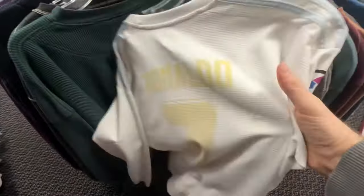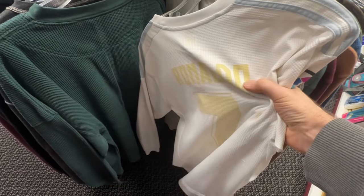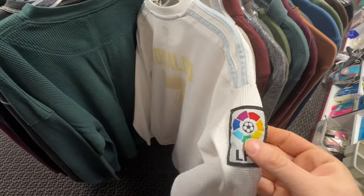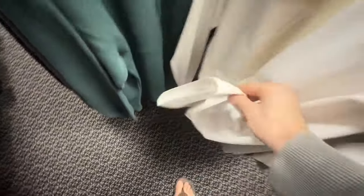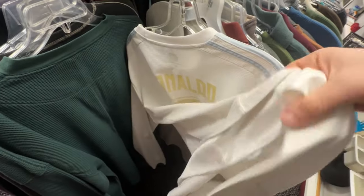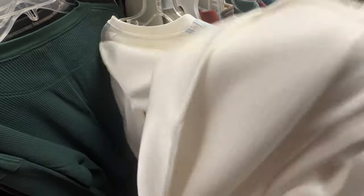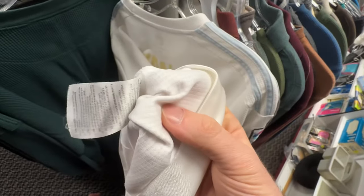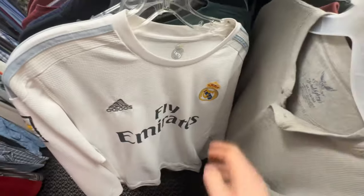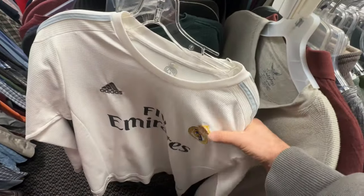And there's something faded on the back. I don't know what's going on with this. I think this is real. It's got some issues. It's got some staining and some snags. I want to take a look at the tag in here to make sure this is an actual Adidas product. And yeah, it definitely is. But it's got some issues. Otherwise, I think I would grab this and it would sell for okay money. But I think I'm going to leave it behind.